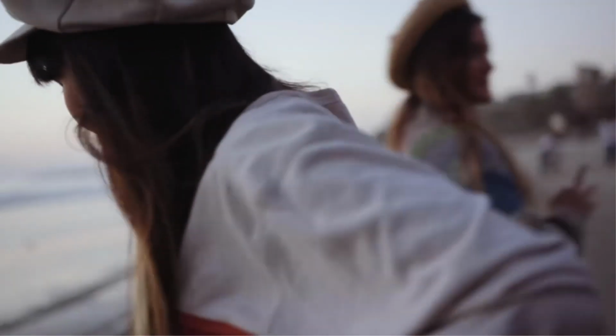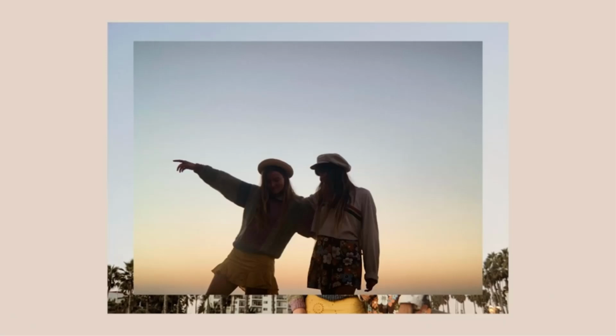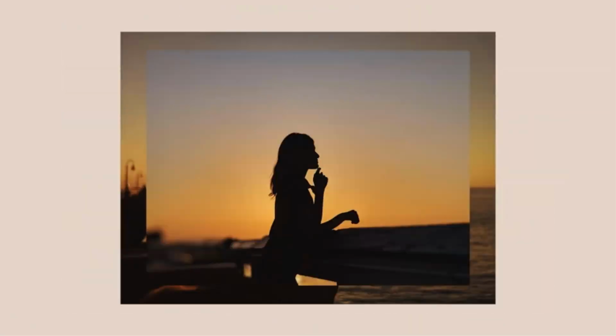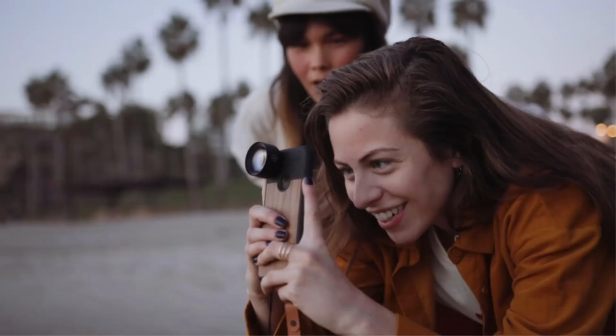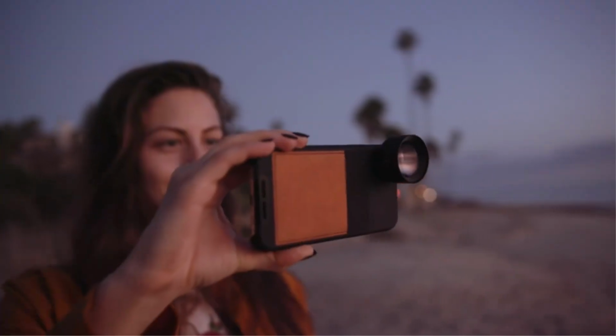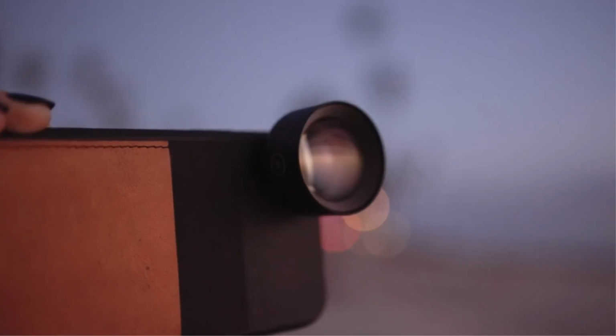Captures amazing photos and videos, best for portraits, landscapes, and outdoor scenes. Even more incredible for video, even we're surprised by how great it is for video. Made with aerospace-grade metal and the same hand-polished glass used for high-end 4K film lenses.